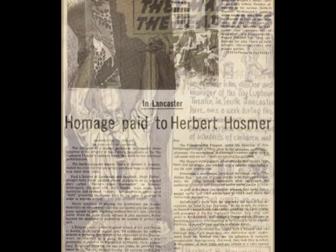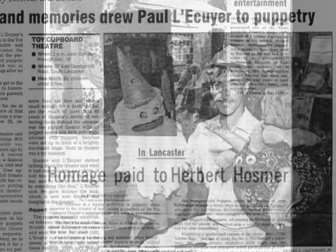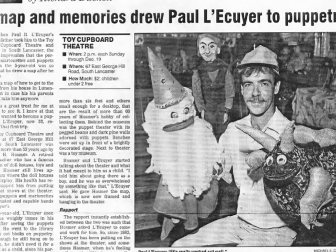In 1982, while working as a puppeteer at Wham Park, I found the little map I drew of the Toy Cupboard Theater. I returned to visit Herbert to see if his theater was still operating. He was recovering from serious cancer surgery and was thrilled to learn that I had become a puppeteer, which was inspired from my visit as a boy.